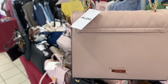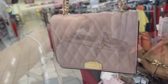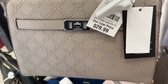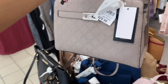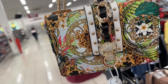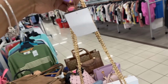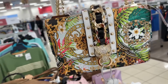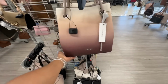And it's a pretty pink adjustable strap. And this is $28. So this is Nine West. It's a top or taupe. $30. Zip top, top handle, shoulder strap. Cute bag. So this beauty right here is Aldo. Beautiful colors. This is the side, the back, and the strap is chain. It's a chain strap. Let's check the price. Oh, $35. This is so cute. So look at this Calvin Klein right here. Ooh, this is nice.